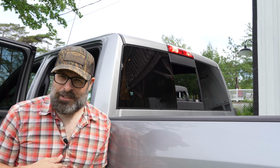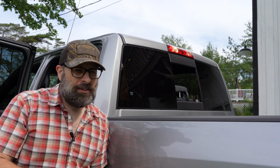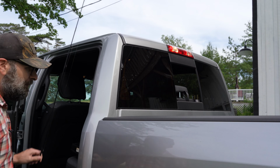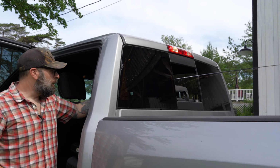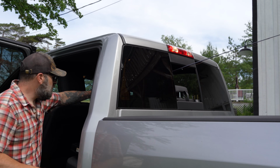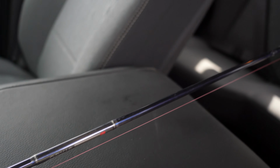For me personally, it's very handy because I fly fish, but anybody that fishes really. This happens to be a 9-foot rod. You come in here, put it straight out on an angle, you turn it, and the reel sits right in the cup holder.